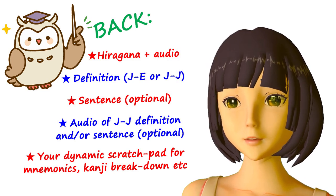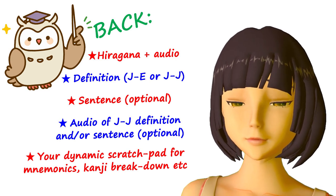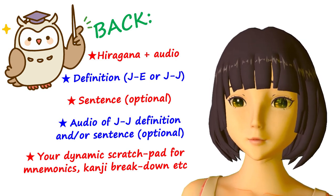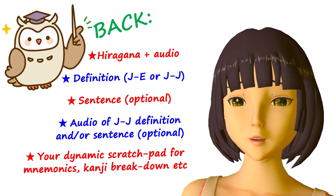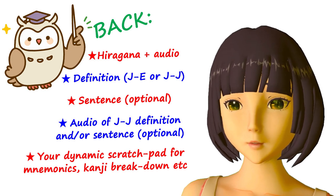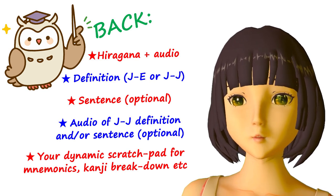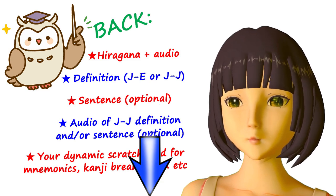Now, this can be the sentence in which we originally found the word or any other sample sentence. We don't have to have one every time, but it's a good idea to have one as often as possible. This will be in Japanese, of course, and I recommend using text-to-speech, which can be incorporated easily into Anki so that you can hear that sentence as well as see it. And I'm going to put links for all these things in the information section below.